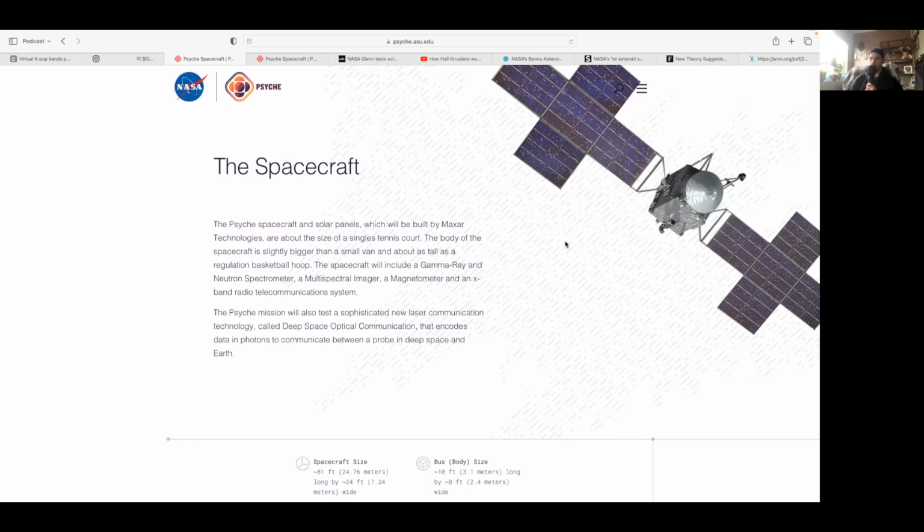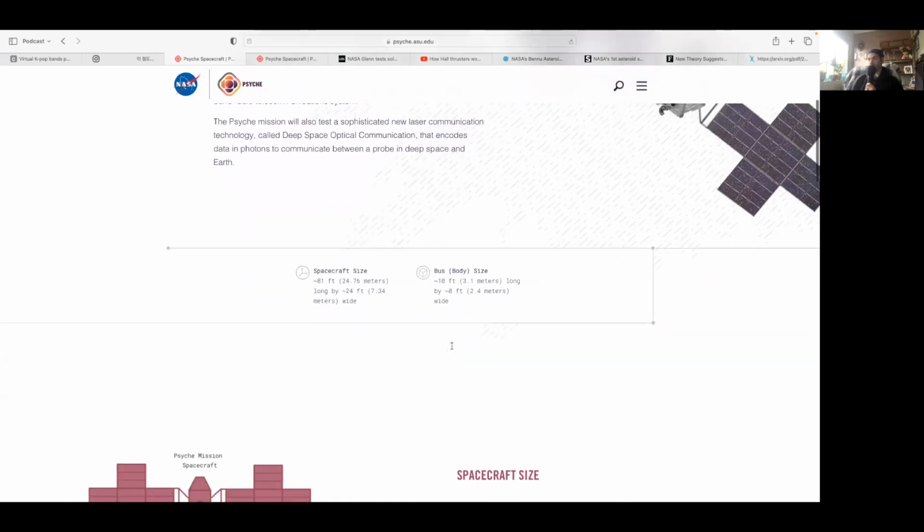regulation basketball hoop. The spacecraft will include a gamma ray and neutron spectrometer, a multispectral imager, a magnetometer, and X-band radio telecommunications system. The Psyche mission will also test a sophisticated new laser communications technology called deep space optical communication that encodes data in photons to communicate between a probe in deep space and Earth.